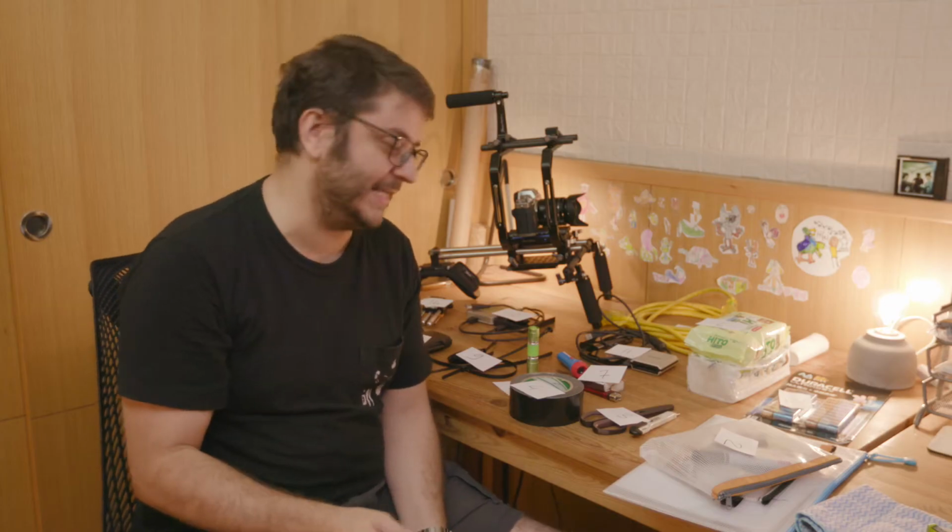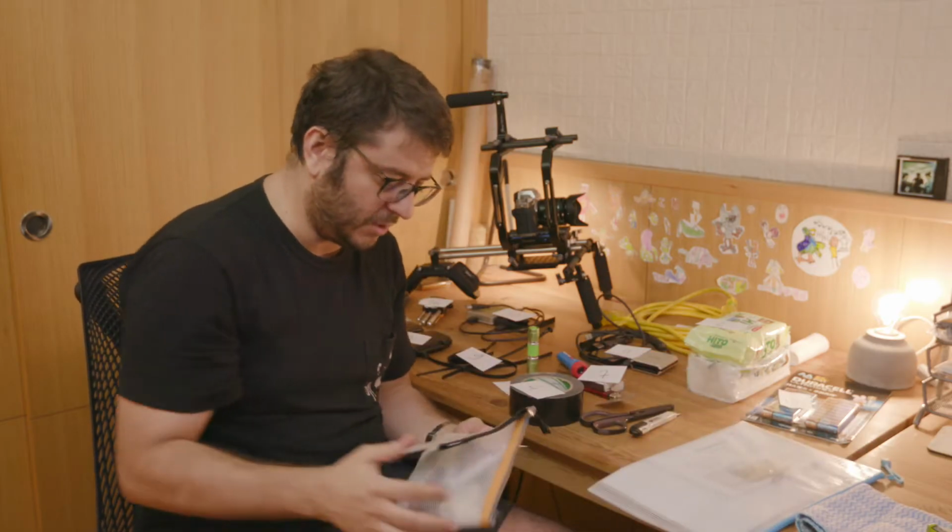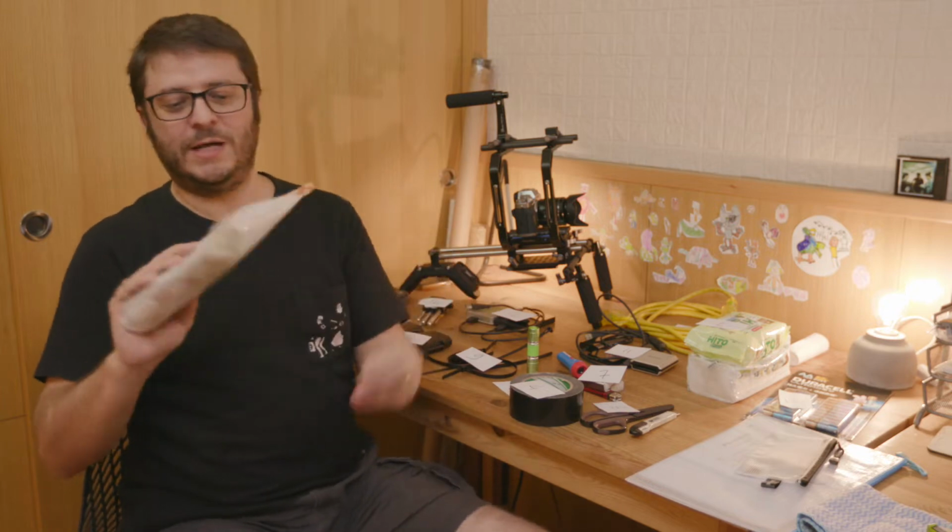Pouches of all sizes. Medium pouches, small pouches, big pouches. In big ones, documents. Small ones, petty cash. In a medium pouch like this one, that could be your pencil case.